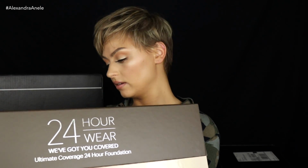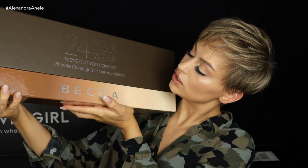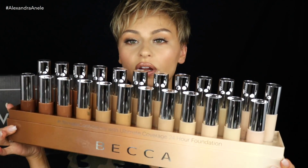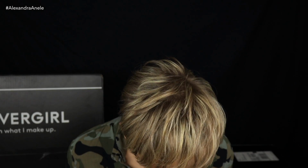It's not heavy. We've got you covered. Ultimate Coverage 24-Hour Foundation from Becca. That is so pretty. Look at it. I love the gradient. This is extensive. Oh, these are so nice. I love the packaging. How many? 24? 24 Ultimate Coverage 24-Hour Foundation.